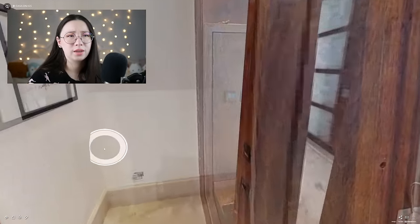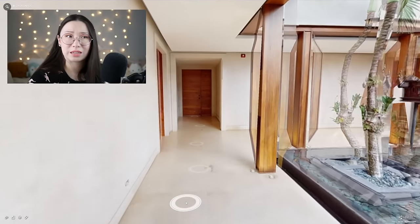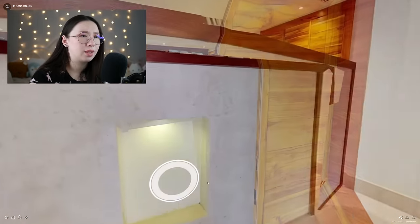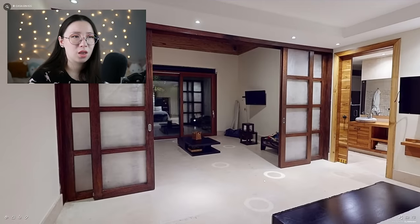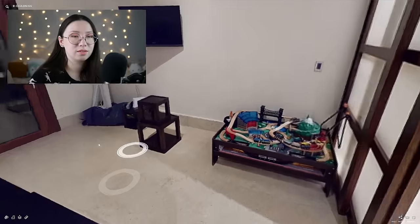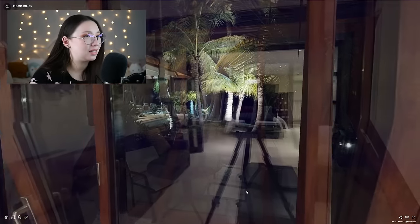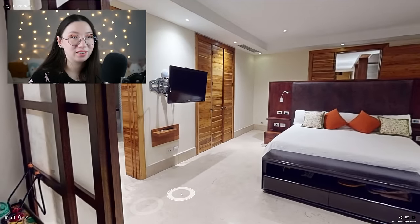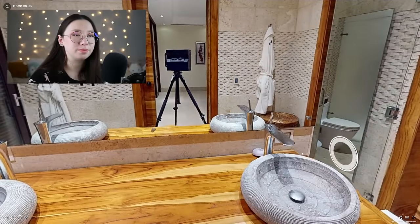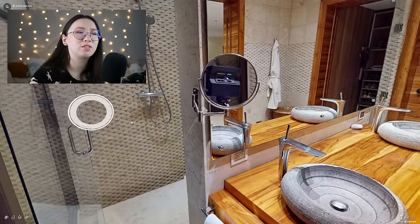Let's see, where did I come from? Okay, it was here. And then let's, I guess, continue down this hallway. Okay, this must be another bedroom with a train set, and suddenly it's night. That was a very drastic change. Another bathroom. I like these stone sinks. They're cool, but I'm very confused.